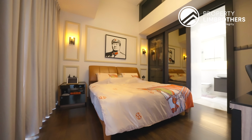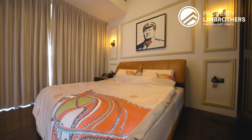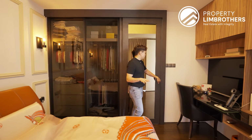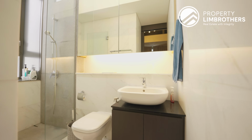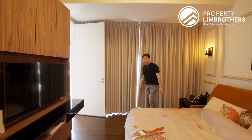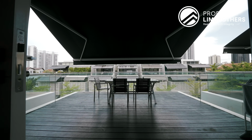The third bedroom here, also extreme high ceiling height. This is attic level. You have the space in terms of this very, very squarish dimension that you would love to have. And then as you head in, your own ensuite, also with a skylight over here as well. And then of course, you can open up to your direct balcony on your attic.